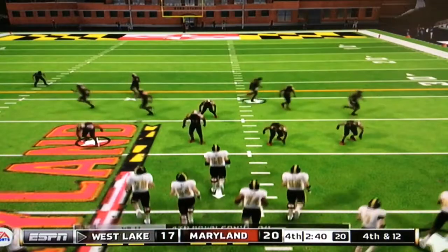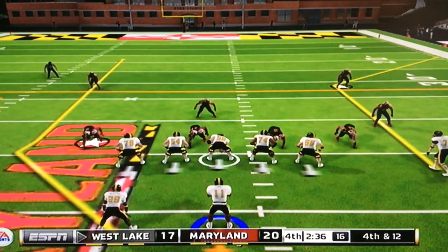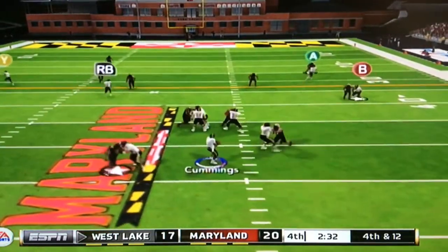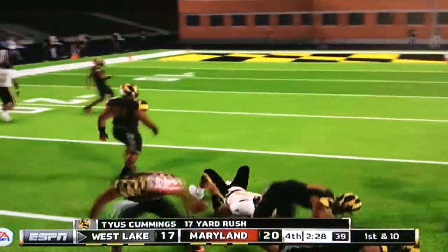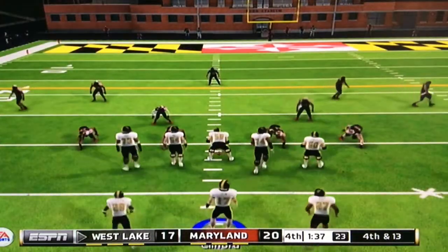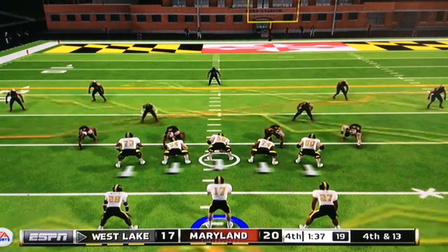Fourth down and 12, and Westlake will be going for it once again, as CJ Clifford must have got hurt, and it's going to be Tyus Cummings who needs to get the conversion. Cummings scrambling. He's going to try to use his legs, and he's going to get the first down that way before getting plowed for a gain of 17. Fourth down and 13, Westlake is going to go for it. No Cortez Foreign on the field, which doesn't make any sense.